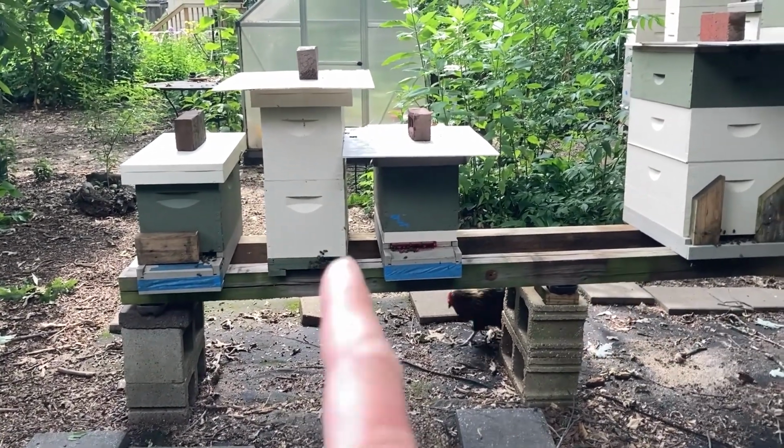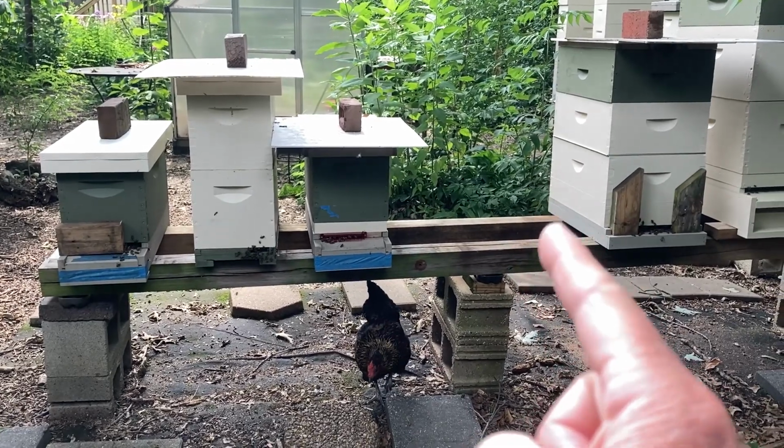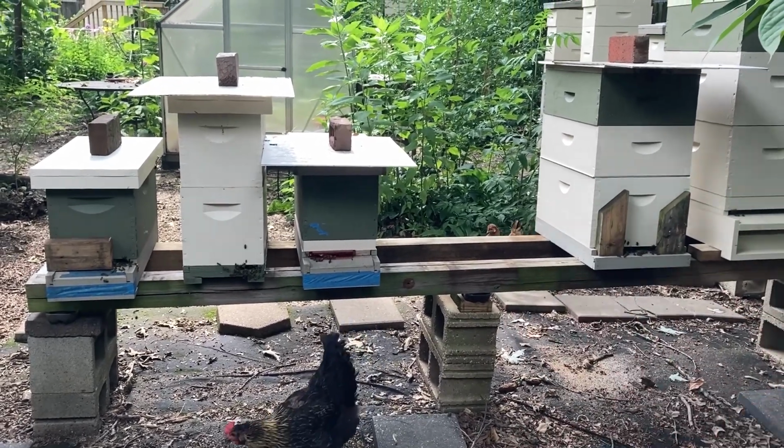And then this one was a strong one from the Queen Castle. It busted out into its own nuke, and they were building it well. But there was a hive here that either absconded or got robbed, and it may have just been too close to these other large hives.